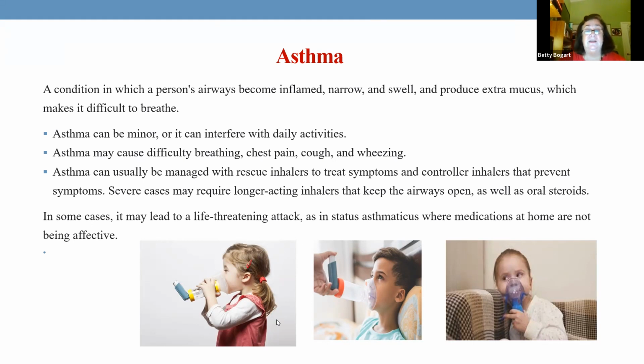Well, you ask, did you use a spacer? Depending on the age, maybe they didn't get the medicine, because you hear 4 puffs, that's a lot. So you need to investigate more. Let's be the detective here. Did you use a spacer and did it work? Does the child know how to do it? And that will help. Also with asthma, we are going to be giving steroids, which decrease inflammation.